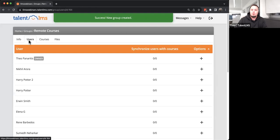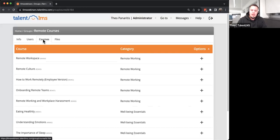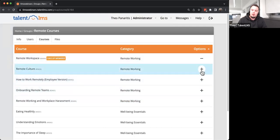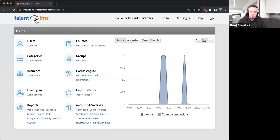And you skip the users. You don't want to determine who will get the courses yet, because we want it to be for any new user. So they're not on the system yet. We go directly to the courses. And very conveniently, you'll see that the courses that I chose recently, they appear first. So I'm gonna add those courses in my group. So here we go. And that's it. I have the group, I put the courses, I don't bother about the users. Let's go back to our dashboard. You can click the logo and go back to your dashboard.